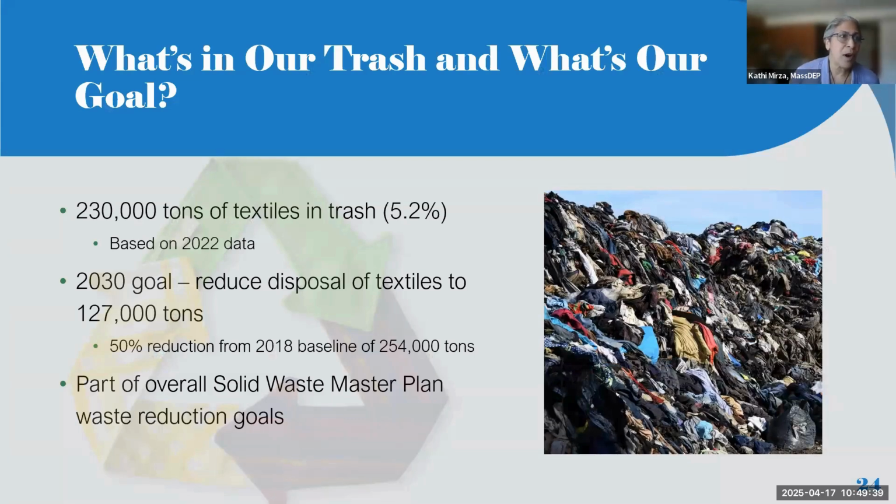So textiles have been a priority stream for us for quite some time. They're designated in MassDEP's Solid Waste Master Plan, as well as the Reduce and Reuse Action Plan, because they comprise such a substantial portion of what we're still throwing away as trash. So this slide offers a little bit of data on what we're seeing. Every 3 years, we do waste characterization studies at the waste combustors across the state to see what is still being thrown away. And we find that more than 5% of the trash that we discard is textiles and clothing. Now, our goal, as Leah mentioned right up front, for textiles, we want to reduce the disposal of textiles by 50% relative to our baseline of 2018 data.